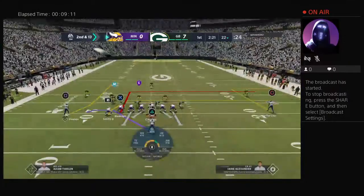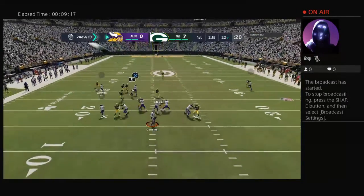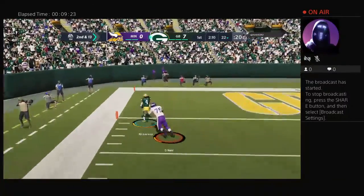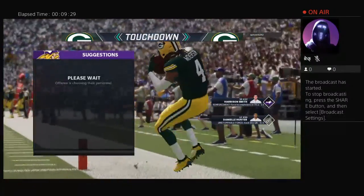A 3-yard loss to start the drive. They'll look to make that up and then some on 2nd and 13. Cousins. They're looking for Jefferson, but this is intercepted. Picked off at about the 31. And into the end zone. It's a pick 6 and a Packer touchdown.